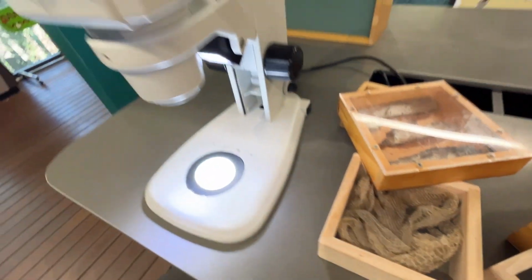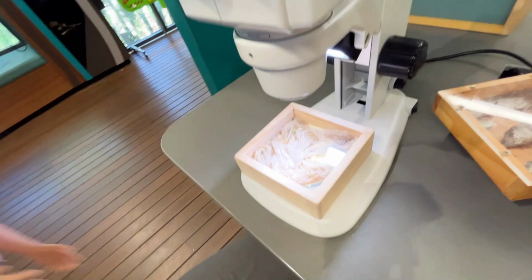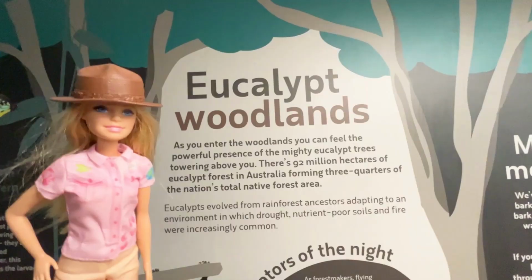Wow, I would love to see that snake skin closer up in the microscope. Let's check it out. Wow, we are so close. Look at all the detail. That is a big snake skin.